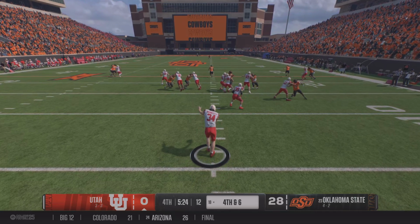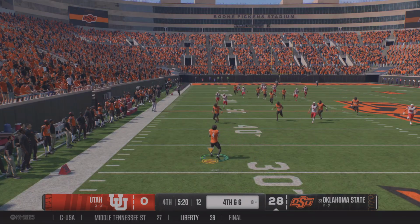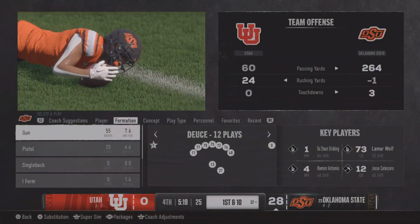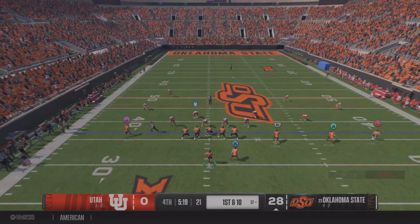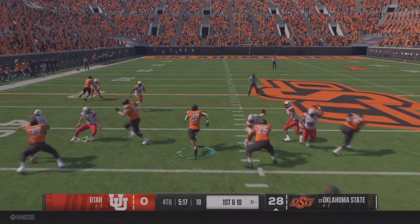4th time tonight we've seen this guy come on to punt. He only needs a sliver of daylight. And good work by the coverage team to knock down the return man. Oklahoma State hoping to get the Pistols firing on offense. They'll go to the ground.